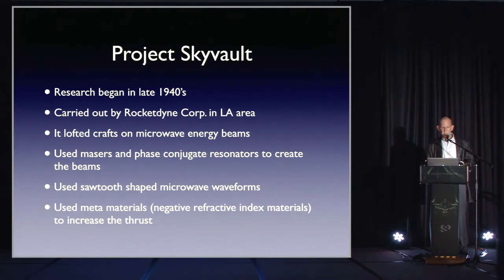It was carried out at Rocketdyne Corporation, based in LA. Was able to loft craft on microwave energy beams, uses masers and phase conjugate resonator technique to create the beams. It uses sawtooth-shaped microwave waveforms. So instead of being sine wave, it's important to make them sawtoothed shape. It also uses metamaterials. These are materials with negative refractive indexes, which microwaves will exert a thrust on a metamaterial. So that was also incorporated, I believe.